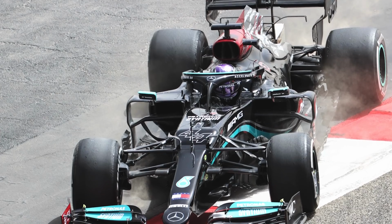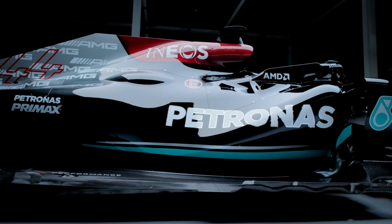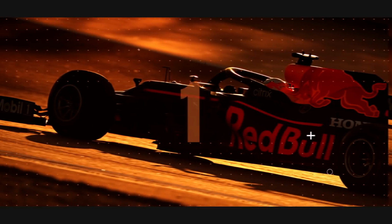We know a lot of you will think this is all just a bluff and Mercedes will win the season opener again. Well, it might just do that, but there's a lot of work to be done to get there first.